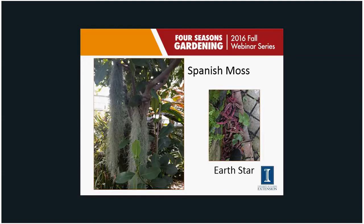Okay. Now we have Spanish moss. Now, Spanish moss is not Spanish, nor is it moss. It's actually a member of the pineapple family, and it absorbs the nutrients through the leaves rather than roots. So it absorbs the water and the nutrients. It grows in the south. It usually likes more humid conditions, obviously, because it doesn't have roots.